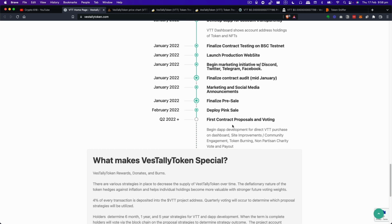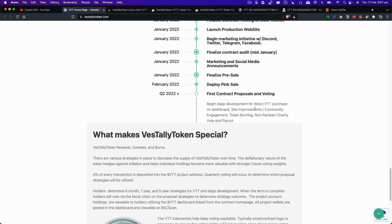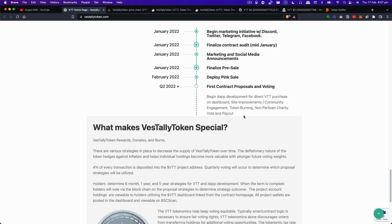The only thing I noticed with the pros to this project, they don't really have too much of a future roadmap. Their roadmap is pretty much where the sale finishes, and then basically in Q2 they're talking about app development for the dashboard, site improvements, a few different things, but there's nothing too interesting about the future of this project. That may change, but they don't have like a year laid out with multiple apps. They also don't talk about what they're doing with marketing with this project.